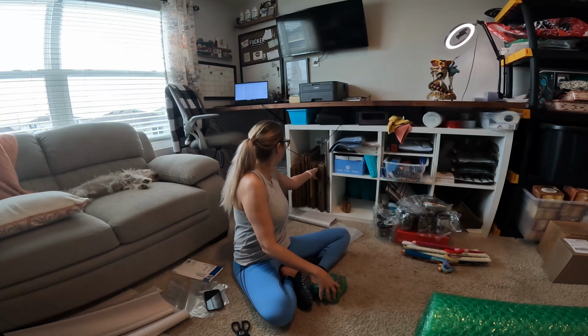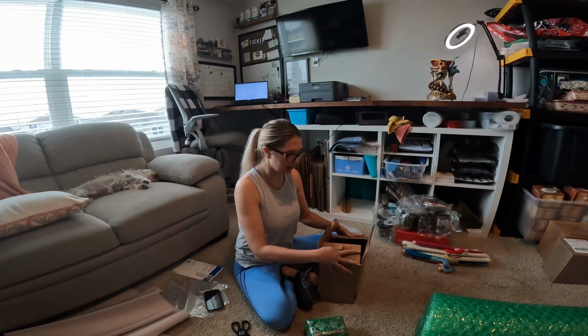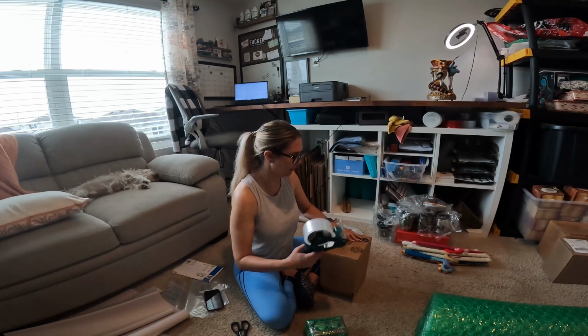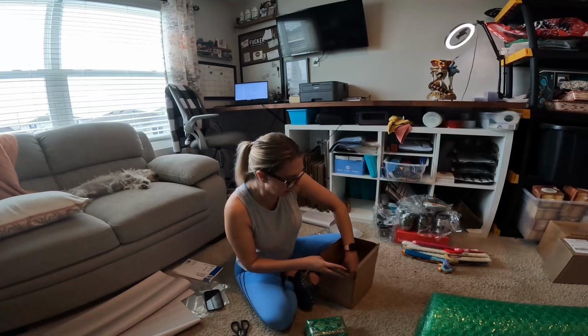It's very quiet. I'm kind of wondering what my dogs are up to. Oh, Charlie's passed out right behind me on the couch. The life, right?